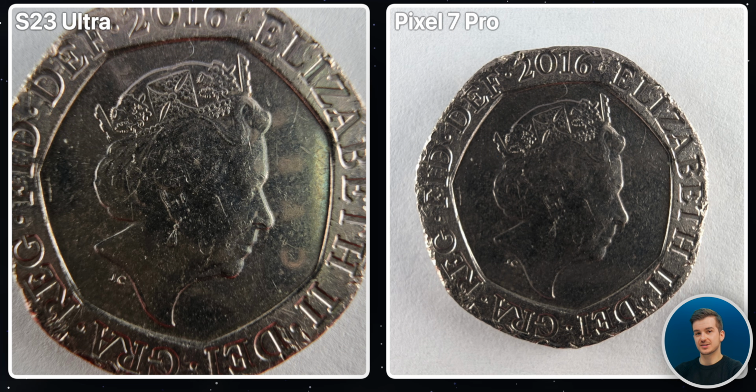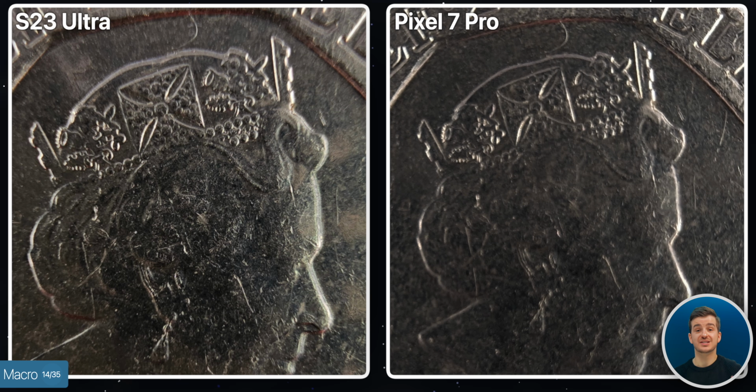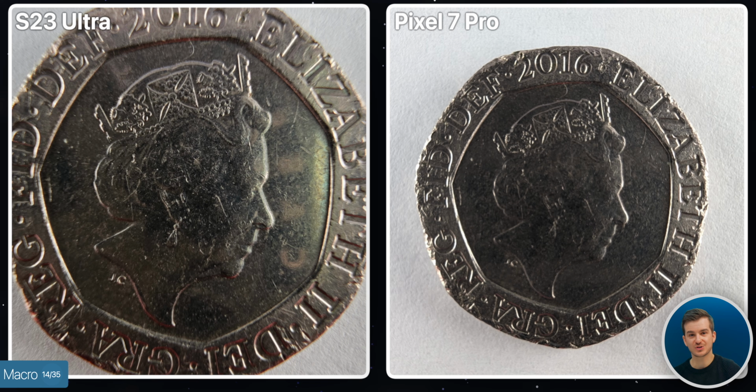Now, the thing about the Pixel is that it can't really focus that up close. So we had to take this shot from further away. And you can probably tell that thanks to that, we don't really have as much focus drop-off as on the Samsung, but once you zoom in, you'll see that the details are way more visible on the Samsung. So if you care about macro photography, then the S23 Ultra is the way to go here.